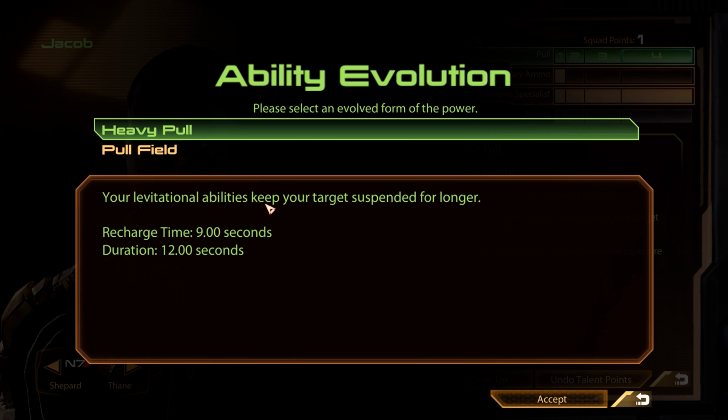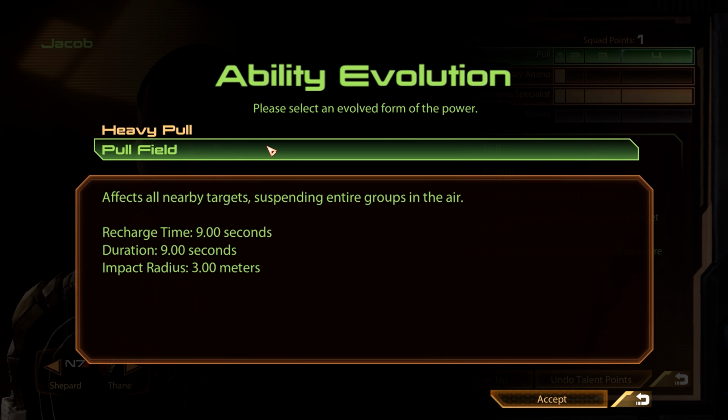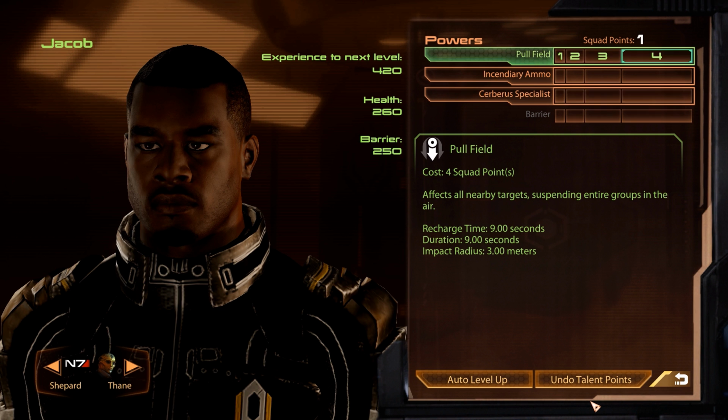For the ability evolution, we can then choose between heavy pull and pull field. Heavy pull increases the duration that pull keeps a single target in the air, rendering it helpless for 12 whole seconds, while pull field expands the ability's area of effect, allowing it to hit multiple targets. And in my opinion, this is a no-brainer. Pull field is the one we're going with, as it transforms pull into an excellent crowd control ability, and the duration of 9 seconds is still substantial and not that much worse compared to heavy pull.